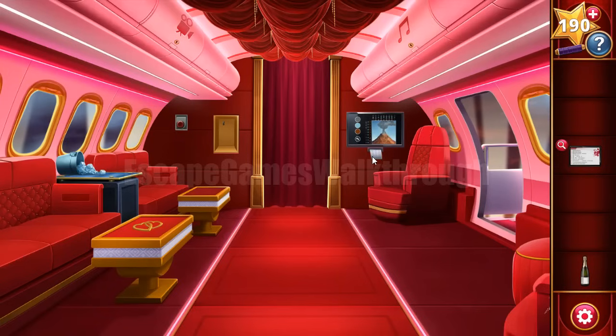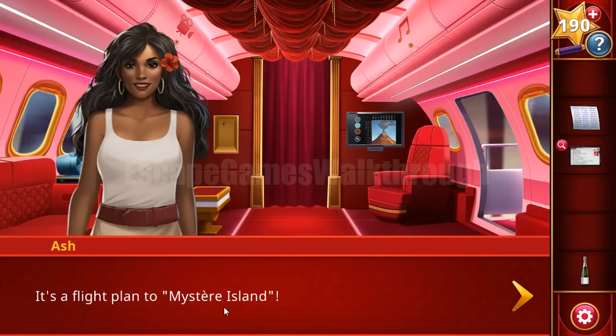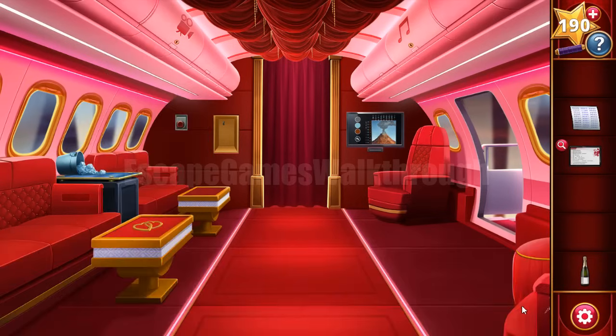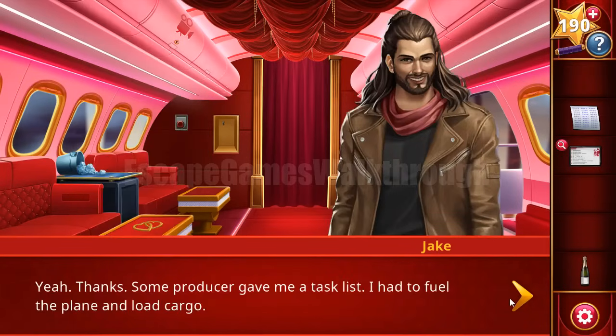Then it's nearly the end. Coordinate printout for the Mysterium Island, and let's try to travel there. Calling for Jake.